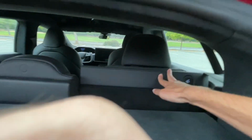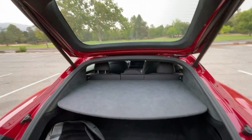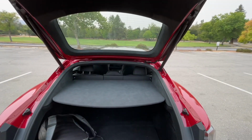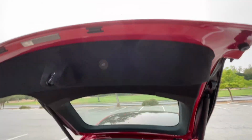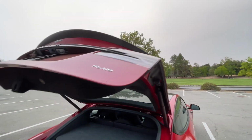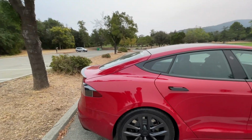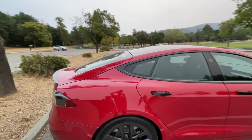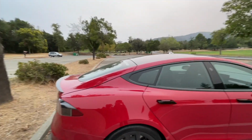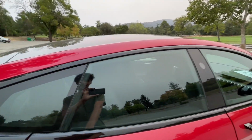You can also hit this button and the seats will fold. So you can fold down the rear seats and put a bike or something like that in here. Probably fit a few bikes down here. And you've got this automatic close button as well. So if you hit that, the back will just close up, latch itself for you, and you'll be on your way, dude. You've also got the cameras, of course, for the autopilot stuff.